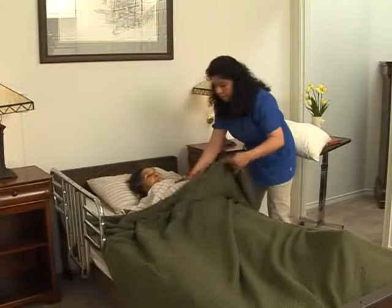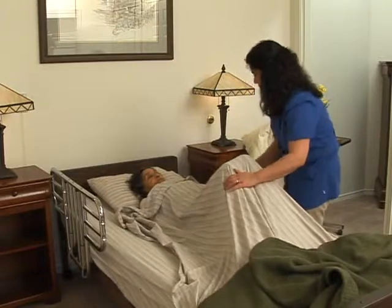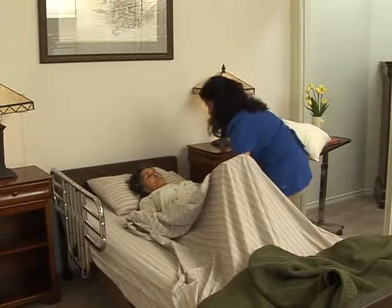Begin with the person lying flat, close to the edge of the bed, with her knees bent. Bent knees will help reduce abdominal strain. Stand facing the head of the bed with your feet shoulder-width apart. Tell her what you plan to do.